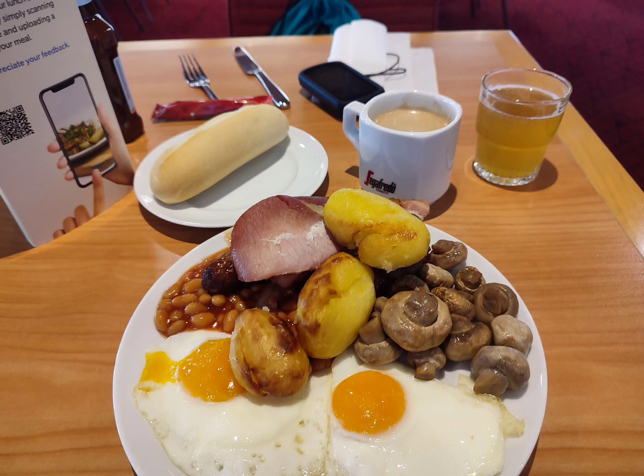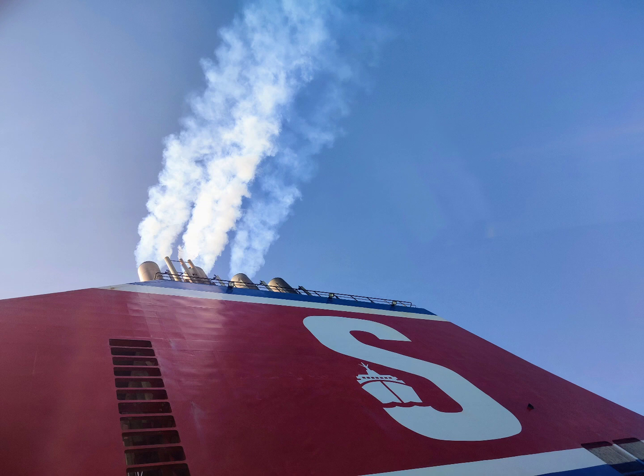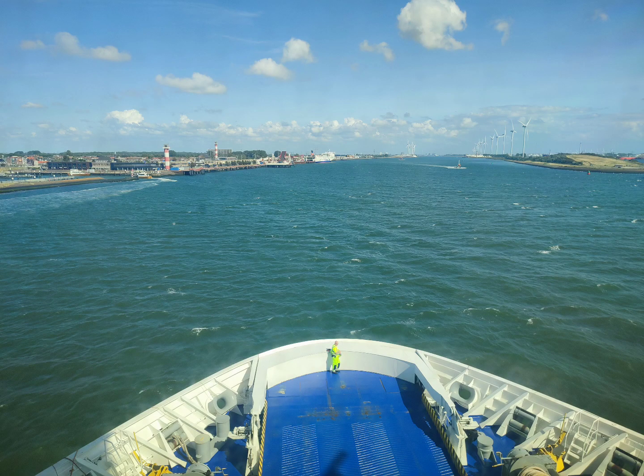On the ferry, I got a breakfast. It was really good. It cost about £12, and you could go up as many times as you wanted, so I just made sure I had enough to last me the day. The crossing from Harwich was nice and steady. The sea was calm, no issues at all. Went quite fast, took about 7 hours.